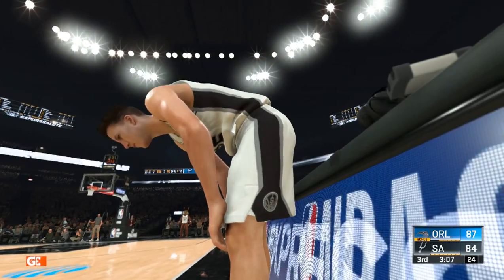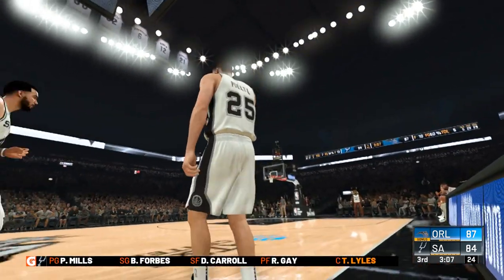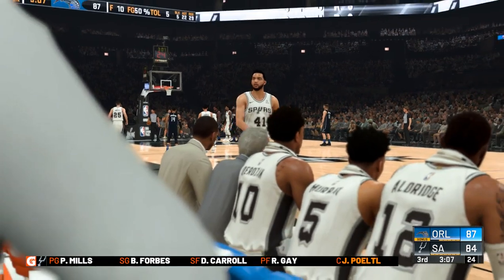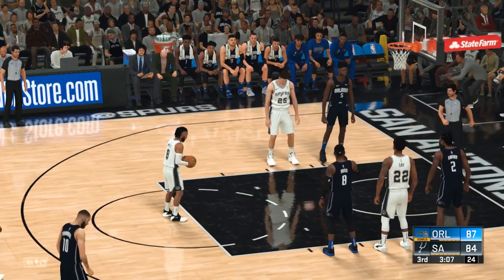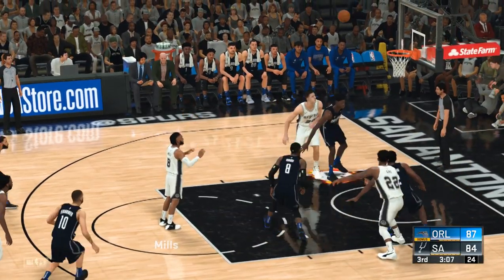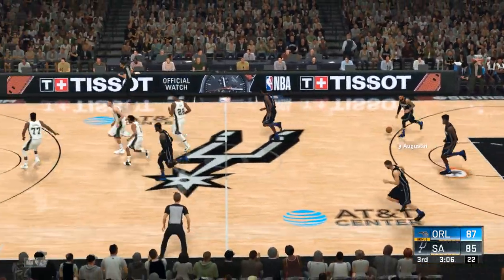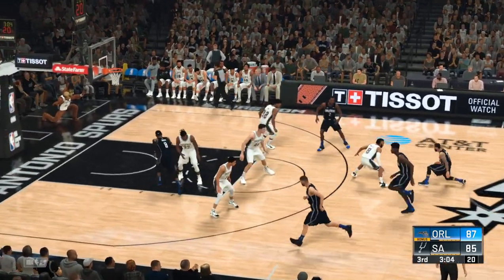You know, Patty Mills is one of a long line of outstanding Australian players who played their college ball in Northern California at St. Mary's College. The Spurs making a switch here. Birtles checked in, and both free throws good for Mills. Orlando's gone 1 of 2 from beyond the arc since coming out of the break.